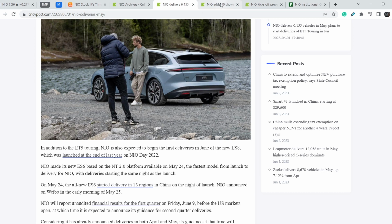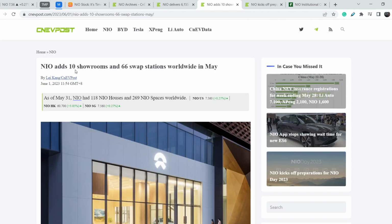Because in general, let me show you that NIO adds 10 showrooms and 66 swap stations worldwide in May. And as you can see, as of May 31st, NIO had 118 NIO houses and 269 NIO spaces worldwide. And they have huge plans on European expansion, and in May alone they added almost 9% of their entire number of showrooms. And definitely the upcoming results in deliveries and sales numbers will be much higher for the end of this year, and you have to keep this in mind.